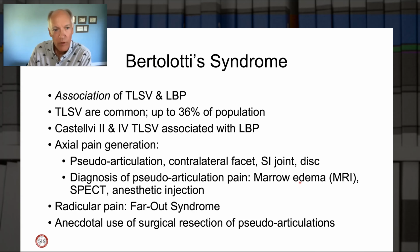So to sum up, Bertolotti syndrome is the association of a transitional lumbosacral vertebra with low back pain. Transitional lumbosacral segments, remember, are very common, up to 30 to 36% of the population. Many will be asymptomatic, but they can be a cause of axial pain, and there are several possibilities for why there's that axial pain. Castelvi 2 and 4 types of transitional segments are commonly associated with low back pain.